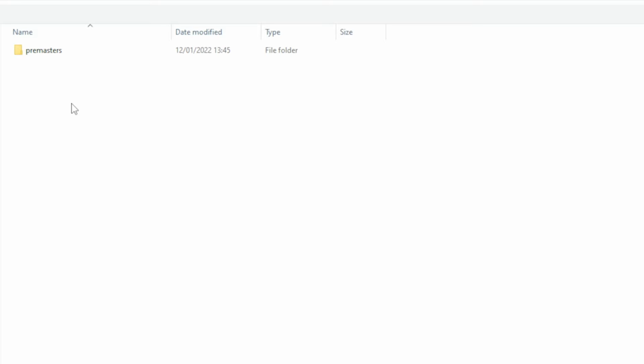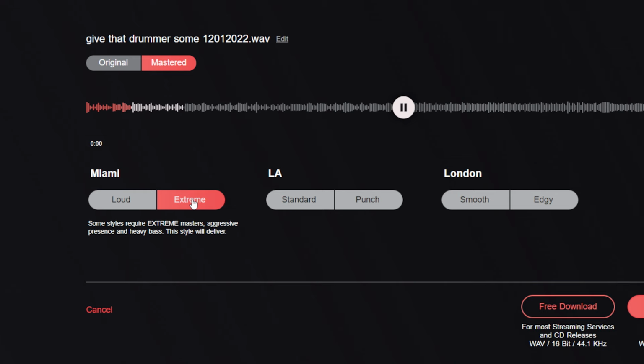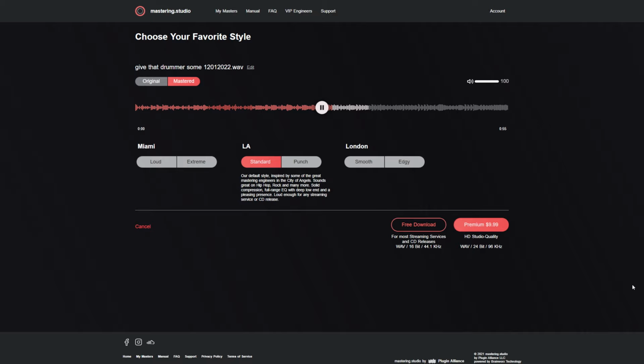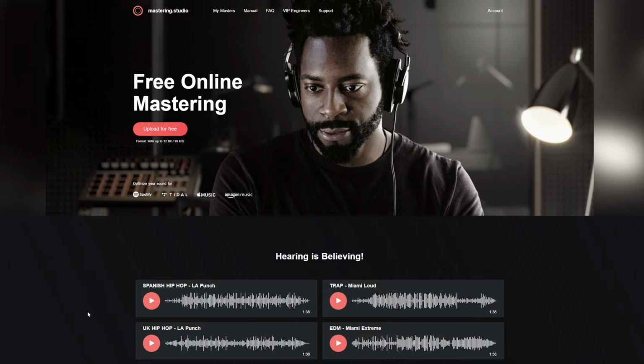The site offers free masters in 16-bit 44.1 kHz, and you can choose three styles which are included in the Style Creator app. If you want higher resolutions, and if you are serious about your audio, you really want that, you need to pay for those versions. That's how the business plan of mastering.studio works, and that's fine. You can absolutely get very listenable masters with this software, whether it be the Style Creator app or the mastering.studio website.